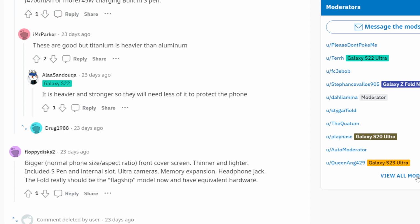But they said a bigger, normal aspect ratio outside display, which is probably what we're going to get. Thinner and lighter. I don't know how you're going to get... Okay, hold up. You want a pen silo, but you want it to be thinner and lighter. You're not going to get thinner and lighter if you want a pen silo.